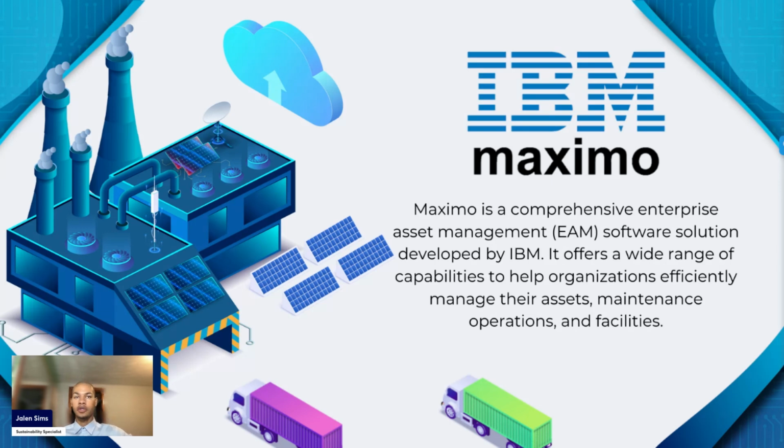Some of the capabilities that it offers, obviously in the name, asset management. This allows organizations to effectively manage their assets throughout their life cycle, providing features like asset registration, classification, and hierarchy management. We can do location tracking and also see specific asset details, maintenance history, warranties, and other associated documentation. Maximo also does work order management, streamlining the process and enabling organizations to effectively plan, schedule, and execute maintenance tasks. This helps everybody in the organization, from directors to technicians, make sure that everything is being done as it should and that we're checking our boxes off.